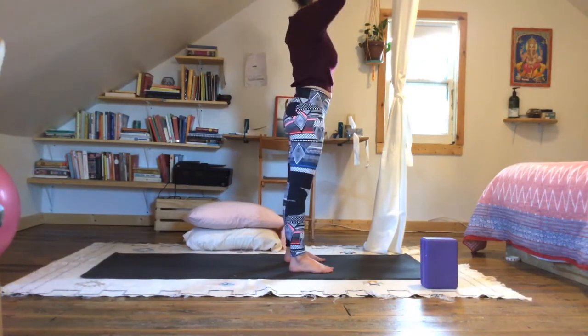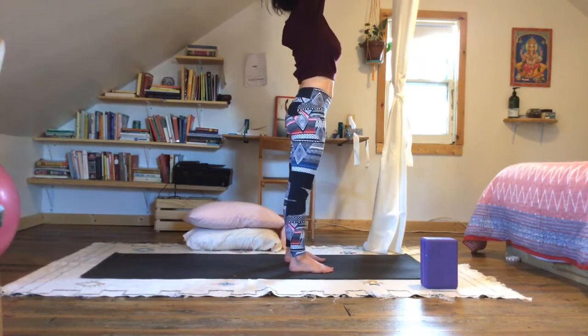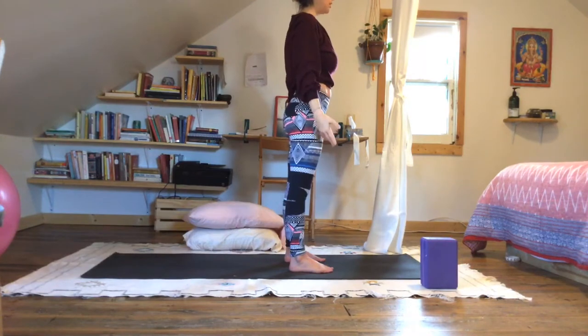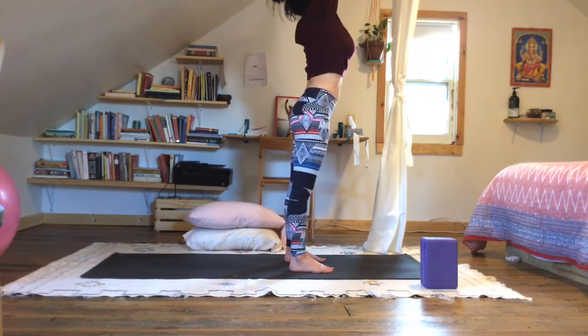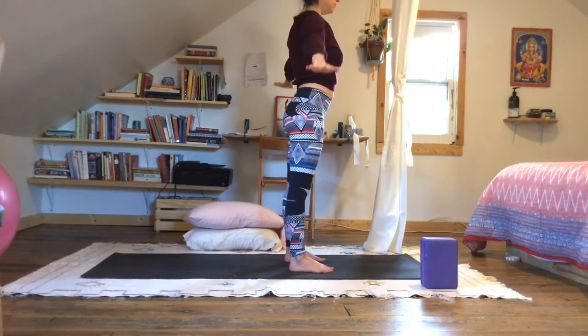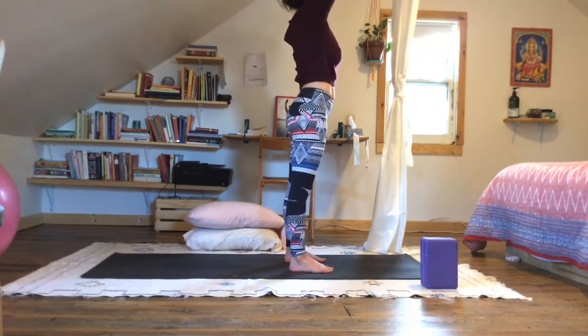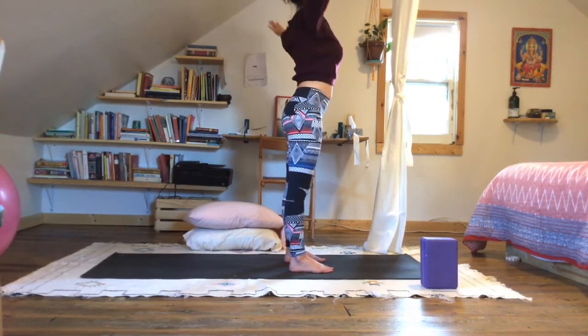Inhale the arms up. Really stretch out of your pelvic bowl. Exhale, release the arms down. Two more. Inhale, reach the arms up. Exhale, lower the arms down. One more. Inhale, reach the arms up. Exhale, lower the arms down.